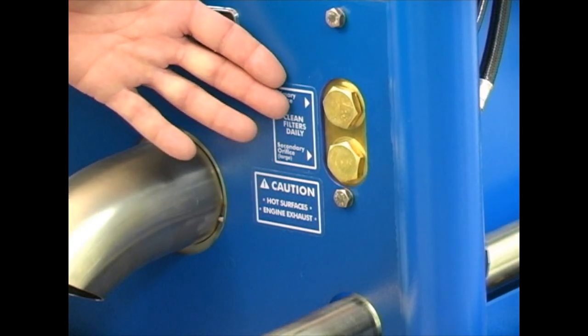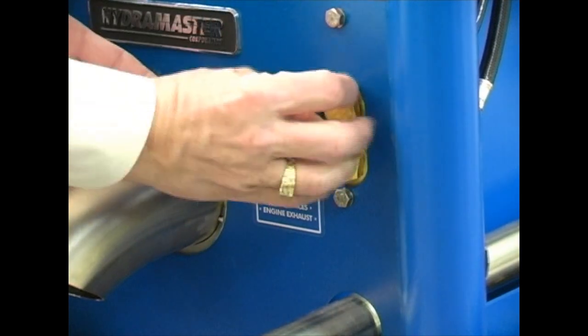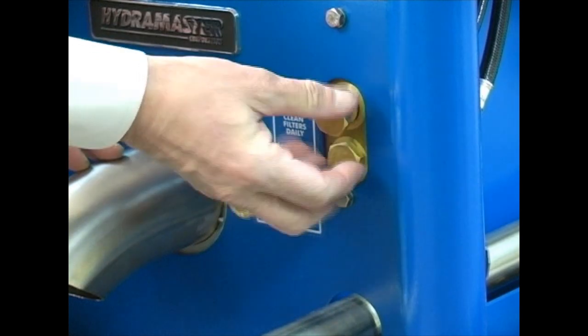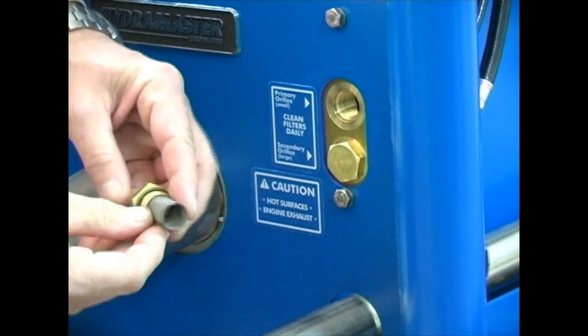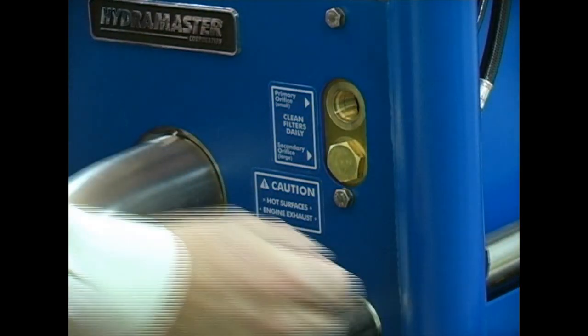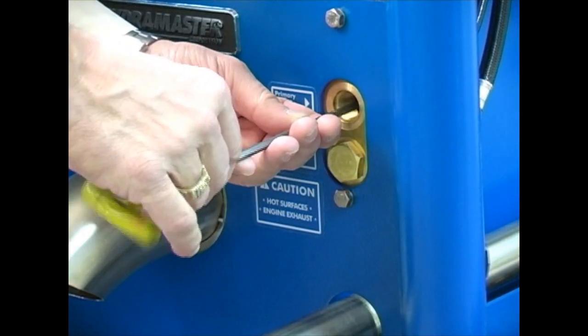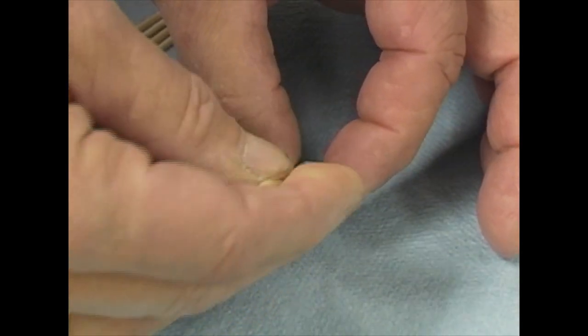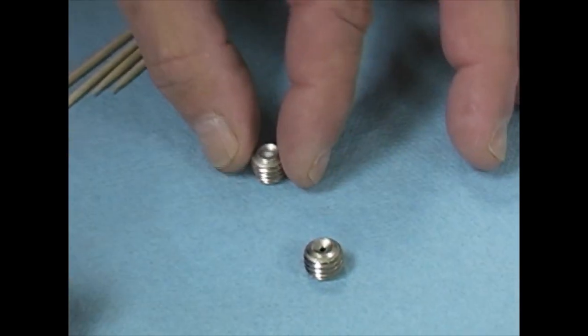It's important to keep the orifice and filter screen clean for proper running of the machine. Remove the screen and run it under water, removing the debris. Remove the orifices with an Allen wrench and poke the buildup free with a toothpick, a bamboo skewer, or soak it in white vinegar and blow the orifice out.